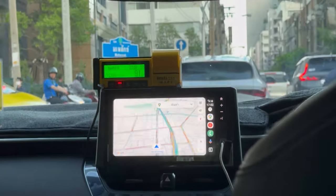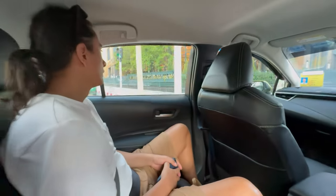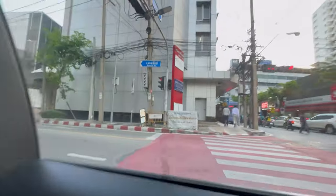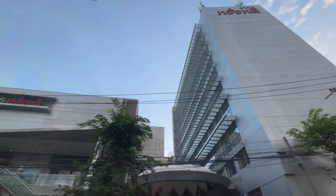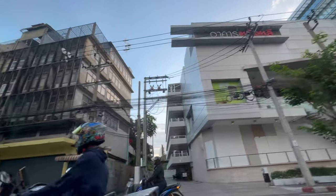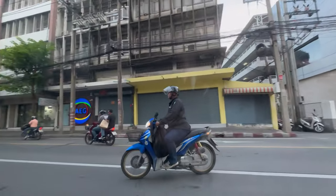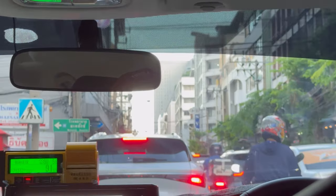Today we are going to one of the tallest buildings in Bangkok. We're gonna go on the very top and experience a glass floor, something different. At the moment we're in a taxi and we are on our way to King Power MahaNakhon building.